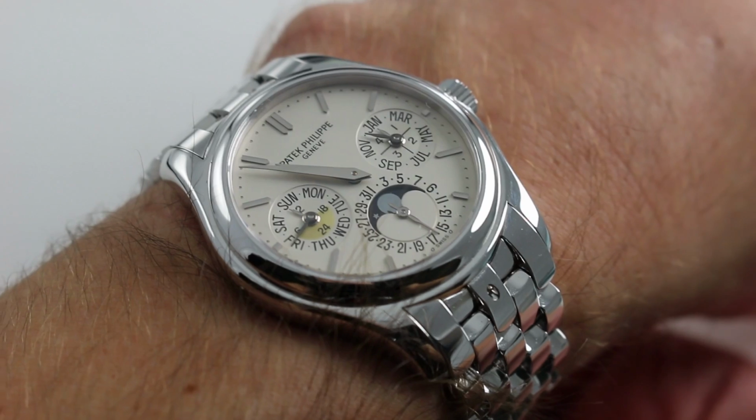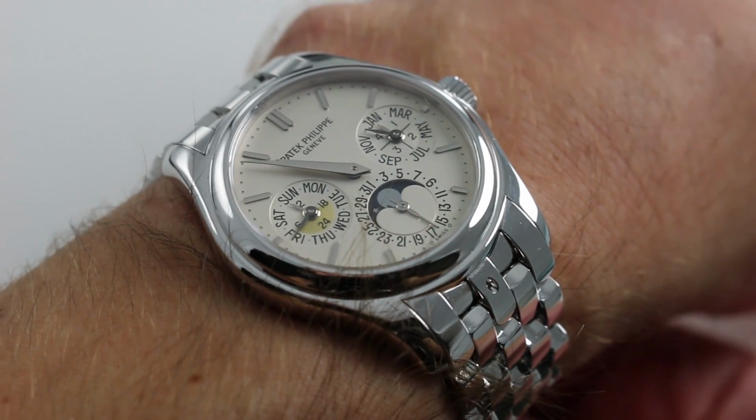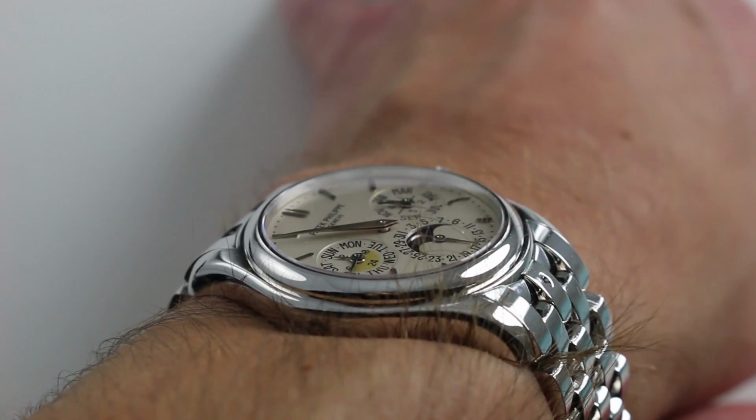Today, we're discussing the Patek Philippe 5136G Perpetual Calendar. You can see and you can purchase this micro-rotor automatic perpetual calendar in white gold on our website.